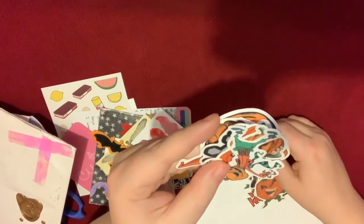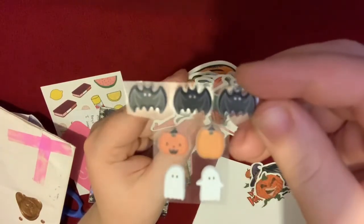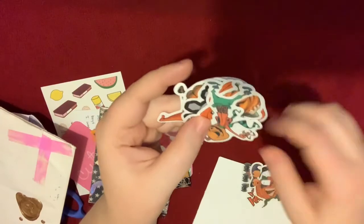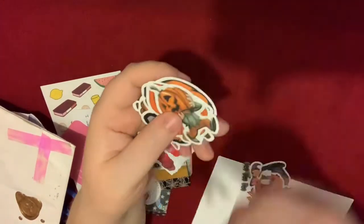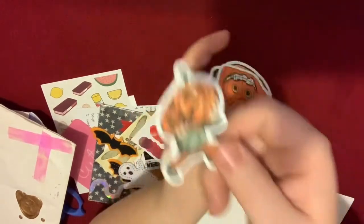What are these? They're so precious. Look at these. They're so precious. They're slightly puffy. And then a scarecrow. I love scarecrows. Like randomly, I love scarecrows.